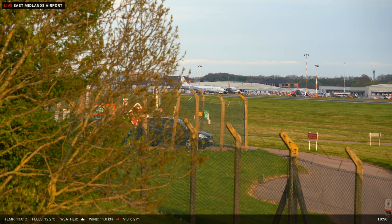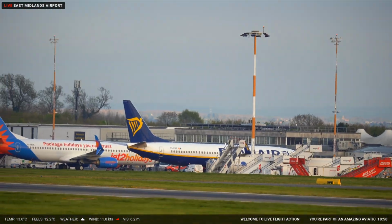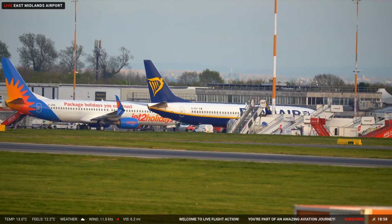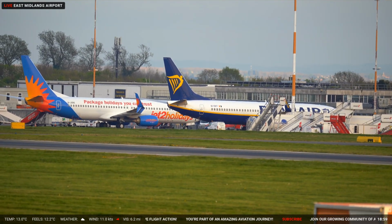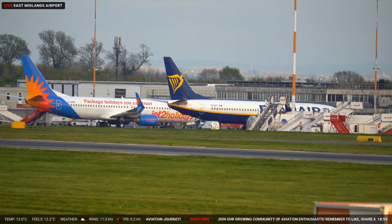We have an extended flare from the Ryanair there. Let's keep in this direction if we can. Looks like the Ryanair just pulling on to stand next to Jet2 there. There we go, so we'll keep an eye on that one if we can.